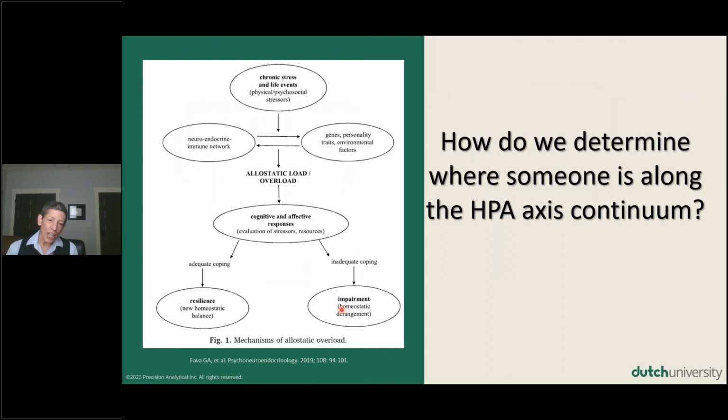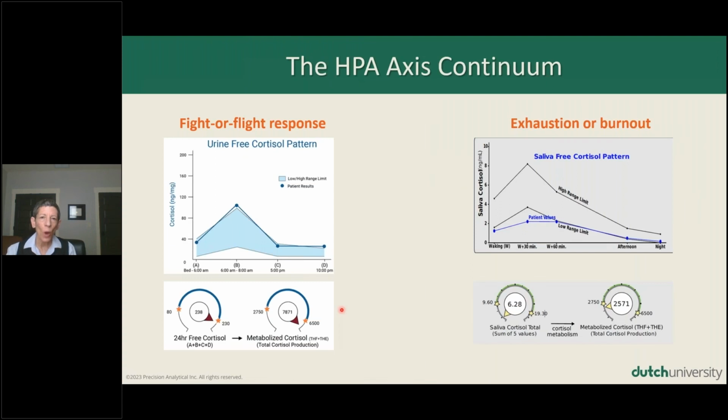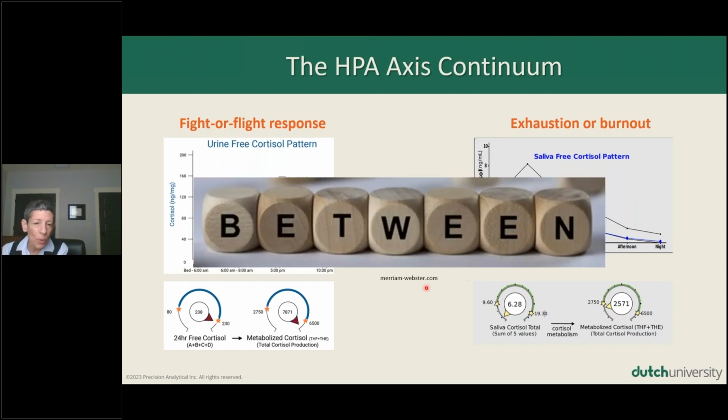And aside from testing, or before we even get to testing, how do we in the office determine where somebody is along this HPA axis continuum? Well, it is a continuum. You have your fight or flight response with high cortisol, high free cortisol, high metabolized cortisol, and then you have the other side of it, which is burnout or exhaustion, where you have low cortisol and everything is low. And the truth is, most people are somewhere in the middle.